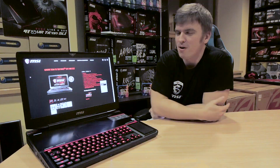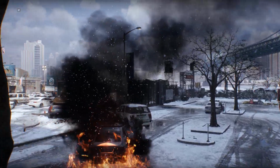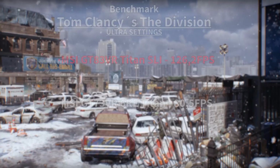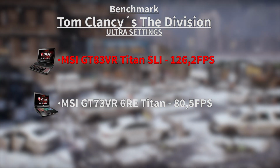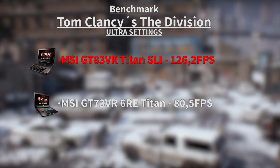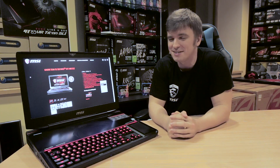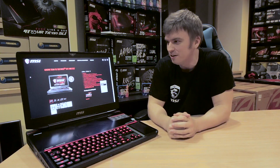Anyway, the next benchmark is Tom Clancy's The Division. In The Division, everything's set to ultra details and 1080p resolution, of course, and it scored 126.2 frames per second. I guess that's a pretty good result considering that the 1070 GT73VR from MSI received pretty much half of that. So yeah, The Division worked just absolutely amazing on ultra detail at 1080p.